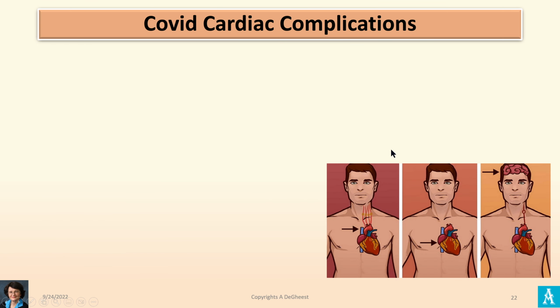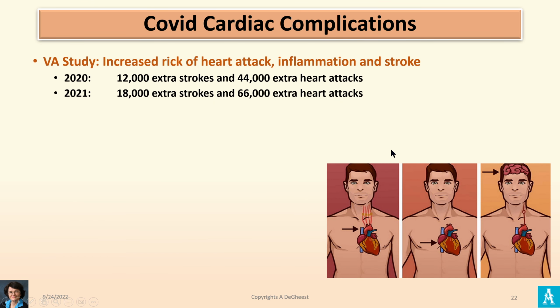So if you have any pre-existing condition, you should be a little bit more cautious after you get infected. To give you some numbers, the Veterans Administration did a study estimating that in their population they had an extra 12,000 strokes in 2020 and 44,000 extra heart attacks. This is before some of the vaccines were available. And in 2021, you can see there's still more stroke and heart attack because we had a higher volume of infection with Omicron.